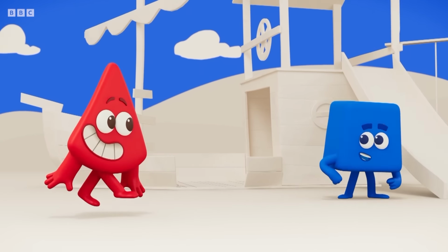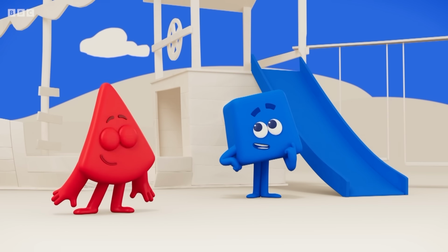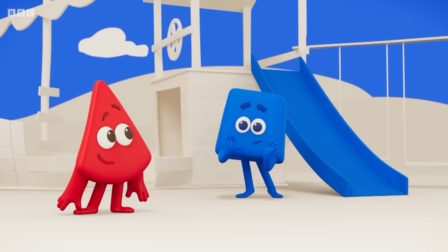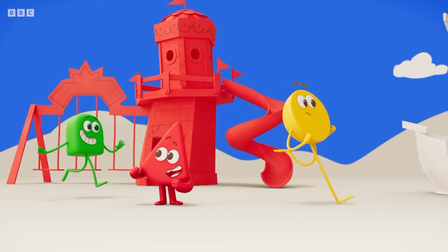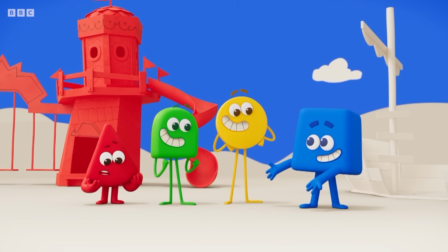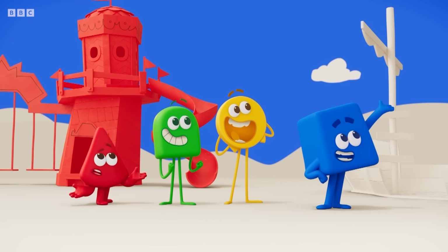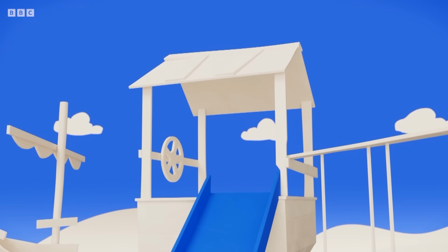I will colour the slide blue, but I want to choose the rest of my colours more carefully. Who wants to help me colour my playhouse? We'd be happy to! Naturally! Thanks, yellow and green. Now let's choose a colour for the roof. I don't want it blue because then it wouldn't stand out against the blue sky.